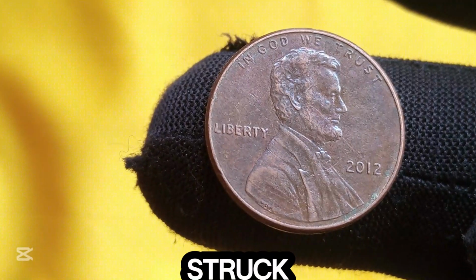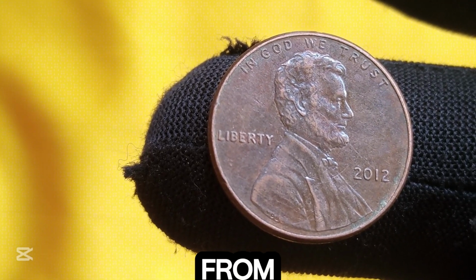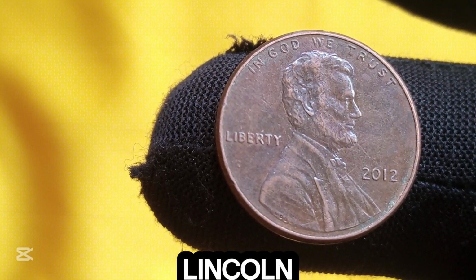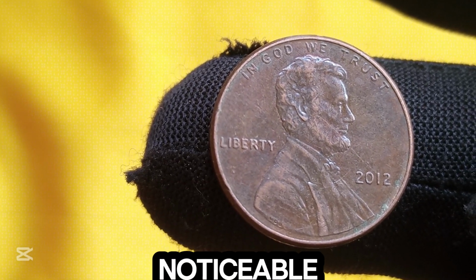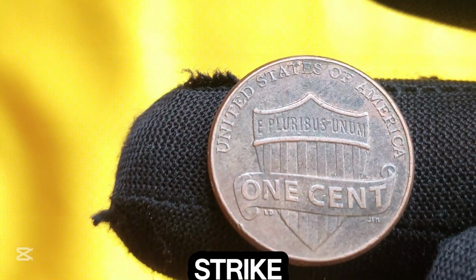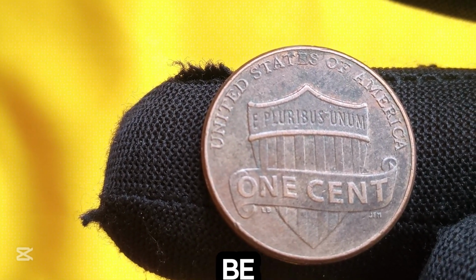These pennies were struck with irregularities in the die that gave them an appearance unlike any other coin from that year. While regular pennies have a crisp, clean design, these Ultralincoln pennies have small but noticeable differences in their appearance, such as slightly distorted edges, a double strike, or even the presence of an extra design element that was not intended to be on the coin.